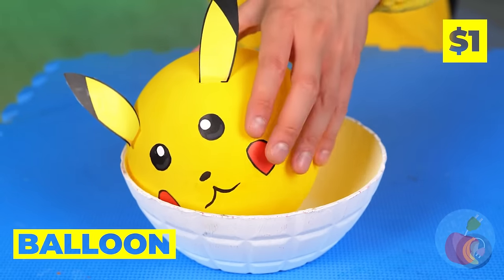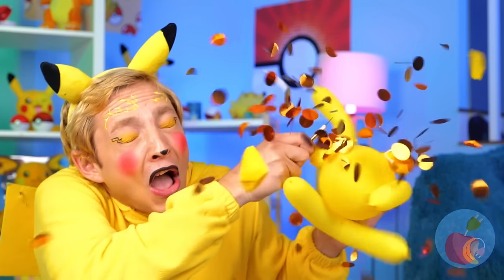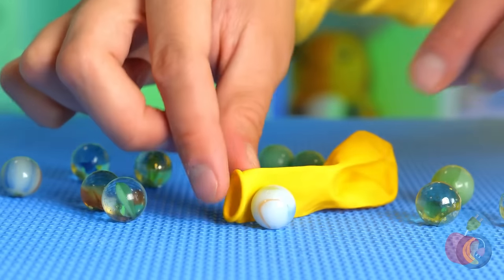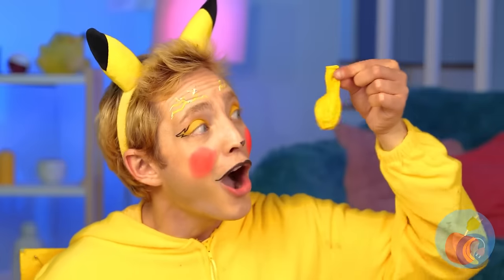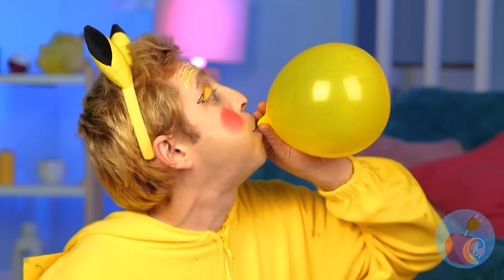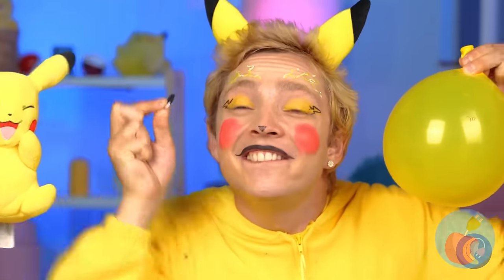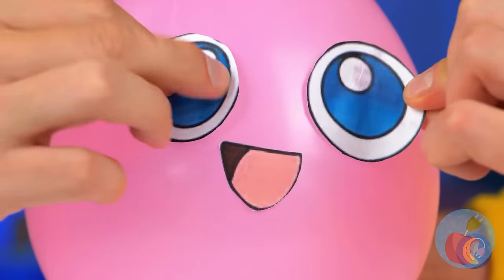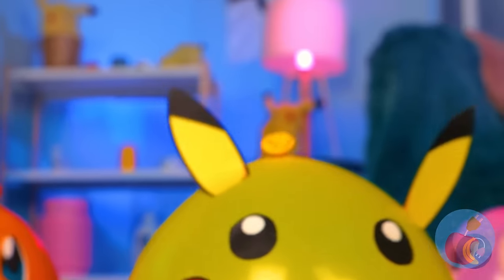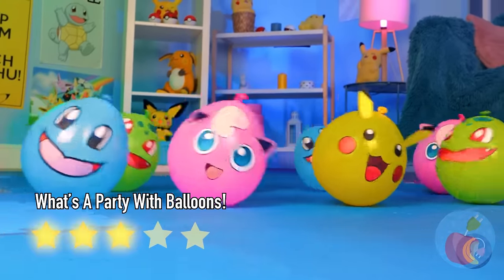A balloon. They blow up so fast. Shame they don't last too long. Add a marble and blow it back up. Why don't we make a face while we're at it? A few, in fact. The gang's all here, so let's party!